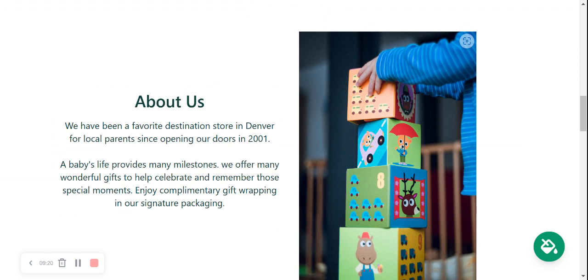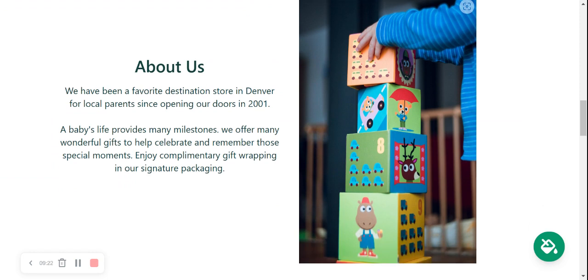Awesome. Onto the About Us section. Over here, you can put a few more basic details about how your baby store came to be, how you got into the industry, what different items you stock in your baby store. Put as much information as possible here for your customers to read. Another great option for a photo over here, upload from your device or select one from the photo library.